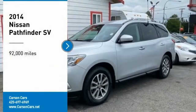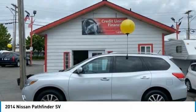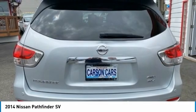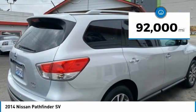Stop by and take a look at the 2014 Pathfinder. The Pathfinder has a premium interior with 3 rows of seating for up to 7 passengers, as well as versatile seating and cargo configurations. This SUV appeals to both truck lovers and car lovers. This vehicle has less than 95,000 miles.